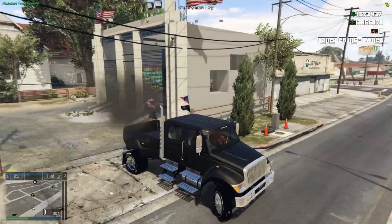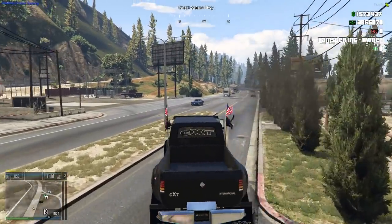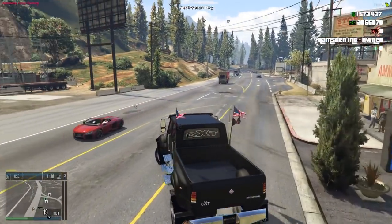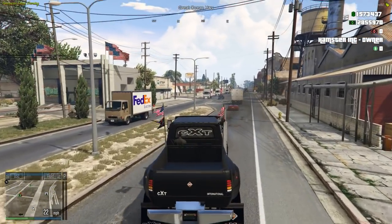Oh, I almost hit that car. That was close. These trucks do not turn that sharp. Holy crap. Them big trucks, I had to keep countering it. Alright, Chinese, here we come.